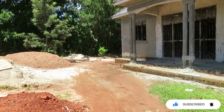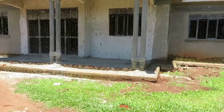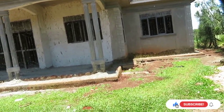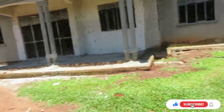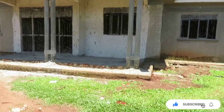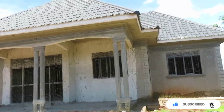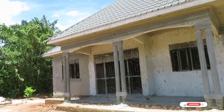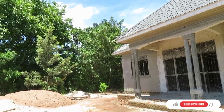So please don't skip that part. If you're building a 3-bedroom house this big, always try to put that, especially if you're on a hilly area. Just do it, because you're not going to build the house twice, you're doing this once. This is a 3-bedroom house, you're not doing it again.